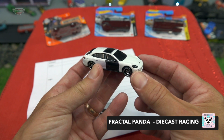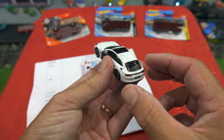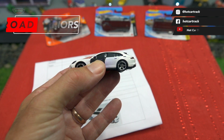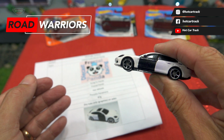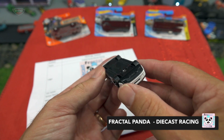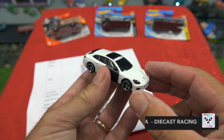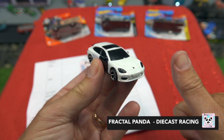This is weighing in at 87 grams, and the manufacturer, it's a Hot Wheels, and the make and model is a Porsche Panamera. The name of the car is Kung Fu Panda for FRACTAL Panda, and the wheels look like they're spinning forever. So we do know that FRACTAL Panda make an excellent racing machine. They won Road Warriors Season 2. Can they win it with this one in Season 4?